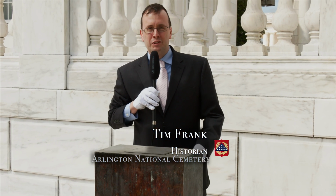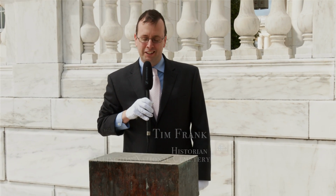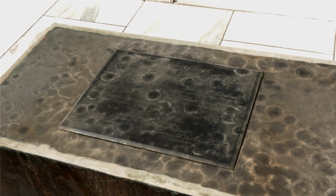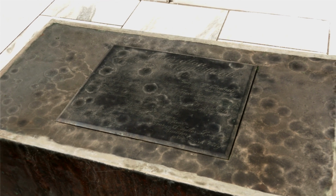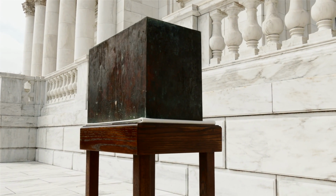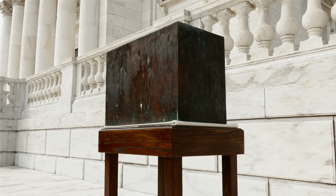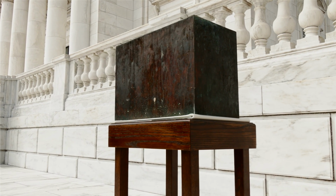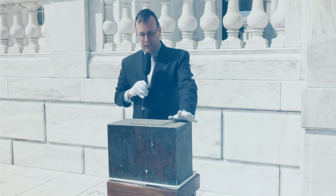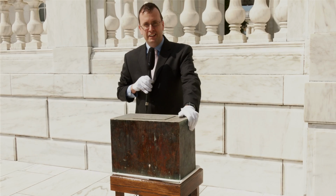This memorabilia box is placed in the cornerstone that Woodrow Wilson laid on October 13th, 1915. On top of it is an engraved plaque of all of the Memorial Amphitheater Commission members. And inside is a small box with plate glass around it. And inside of that box is an American flag, a copy of the Constitution, the Declaration of Independence, and other historical memorabilia, including coins and stamps of the day.